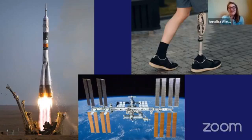Okay, we have rockets, we have the International Space Station, that is aerospace engineering. We have biomedical engineering up in the upper right. If you think back to our diagram, biomedical engineering is going to be a discipline that encompasses both mechanical engineering and biomedical. Did I say biomedical first? I meant biomechanical. Okay, next slide.